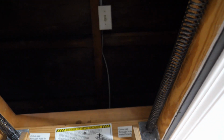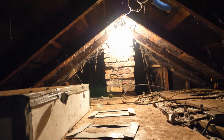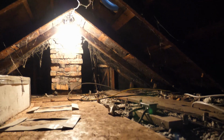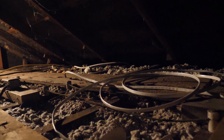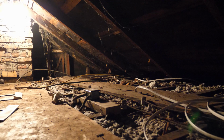Someone at one time did put some lights up here, which is kind of nice. So light switch right there. And we have some lights. And I'll kind of pan around here. I'm not going to crawl everywhere, but you can kind of see what's up here. There's a chimney down there at the end. A lot of knob and tube wiring that needs to be taken out. A lot of the new wiring you see is stuff that I've pulled up here that I have not connected yet.